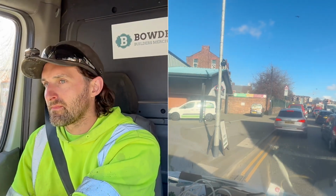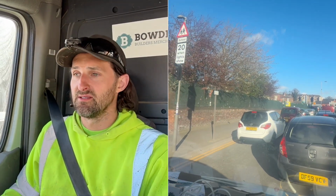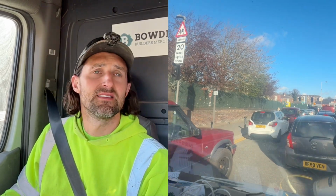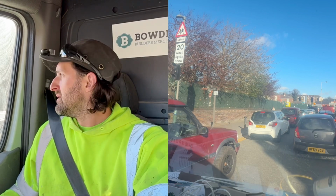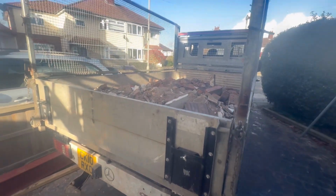Look at this traffic. Right, I'm going to go measure this bedroom window, if they're in. If not, it's another wasted trip. And then I've not been able to get to the other jobs either. Oh, what a frustrating end to Friday. And I've made it to the extension job for 20 past.